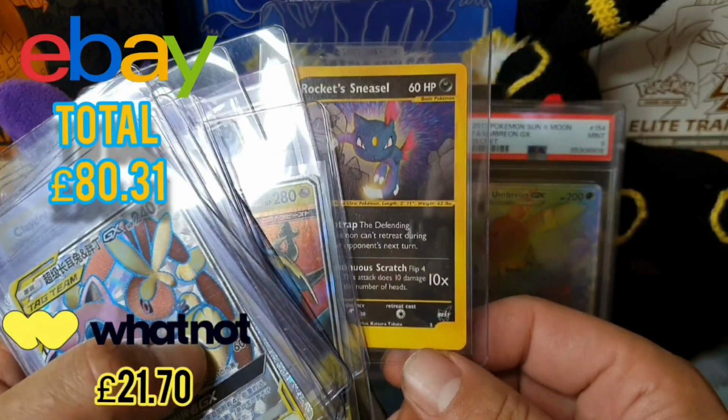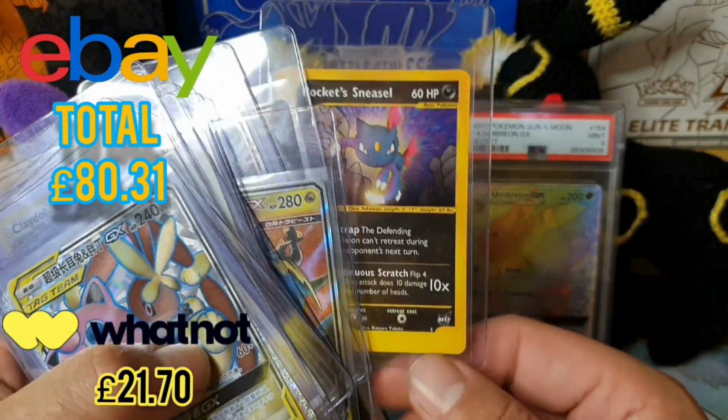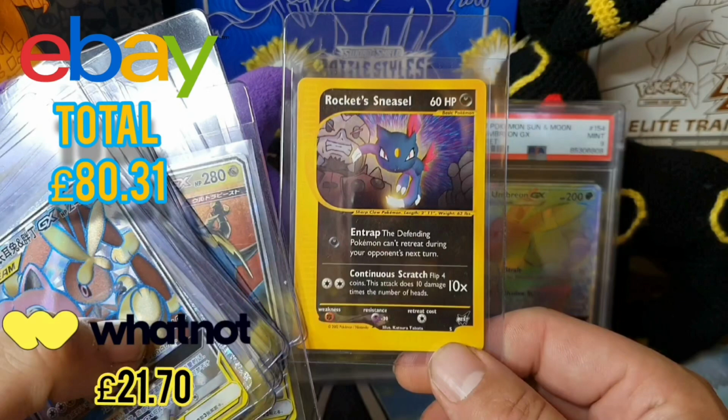As you can see in the bottom corner, we have potentially made a tidy profit if we were to sell on eBay for the last sold.